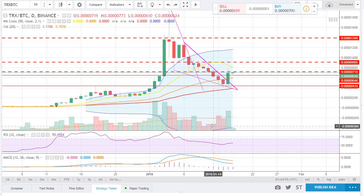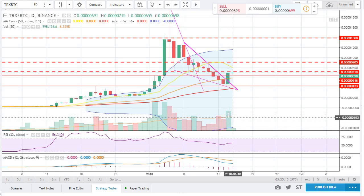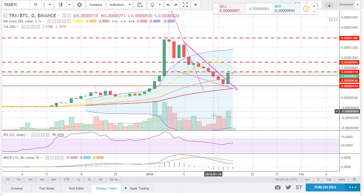That's a confirmation that all the sellers that wanted to get out of Tron have been out, and the remaining ones will be the buyers. Okay, and that's the confirmation that we got with the higher volume here. You see this uptick on the volume, which is very positive. I really like to see this positive uptick on the volume, and I want to see the continuation of that.